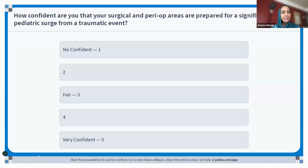Yes, so I'll just read out loud for those of you who can't see it on your screen well. How confident are you that your surgical and peri-op areas are prepared for significant pediatric surge from a traumatic event? And the answers are 1, not confident, 2, 3, fair, 4, and 5, very confident.